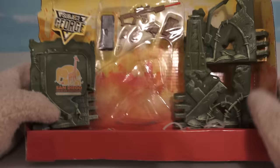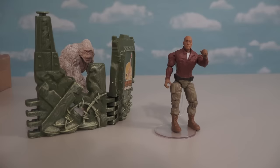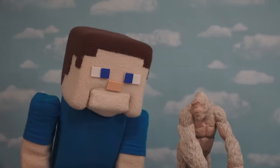Like this scene right here. Hey kids, I'm The Rock. And it's a good thing you're behind that cage, Mr. Gorilla. Because if he got out, that would be a very bad thing. I don't remember that scene from the movie, but I kind of like it.